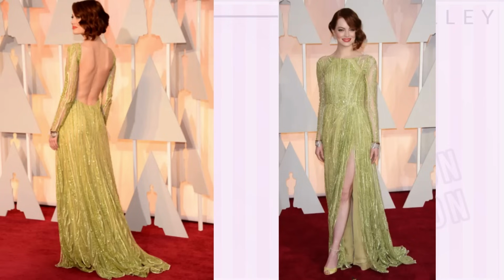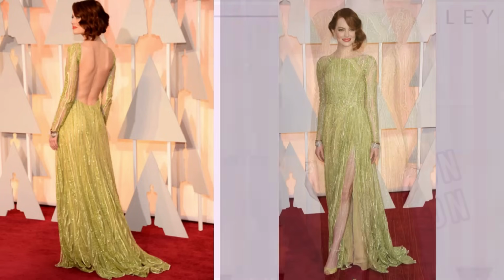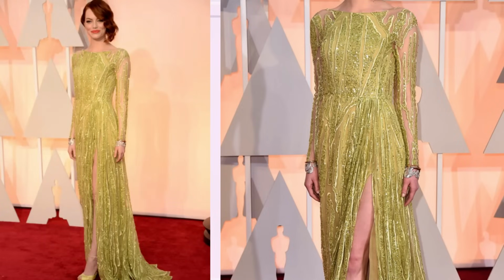So this muted waistline that we have is allowing for a more streamlined look by not drawing the eye in and creating any sort of a focal point of the waistline or dividing up her vertical line. It's allowing it to just be a really nice, beautiful vertical flow, not interrupted by anything, which is really, really helpful to her.